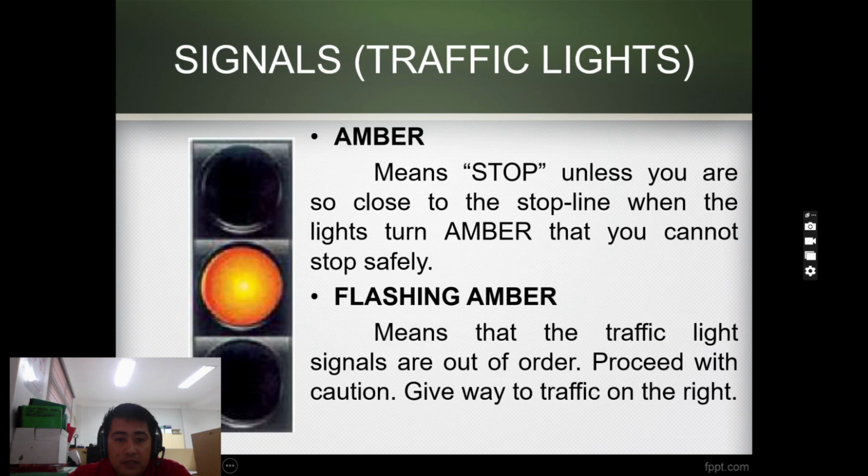Another signal, the amber or the yellow signal. It means stop unless you are so close to the stop line when the light turns to amber that you cannot stop safely. Meaning flashing amber naman, it means that the traffic light signals are out of order. Proceed with caution and give way to traffic on the right.